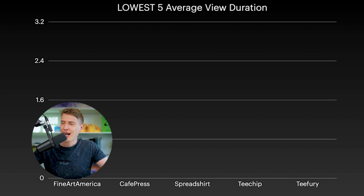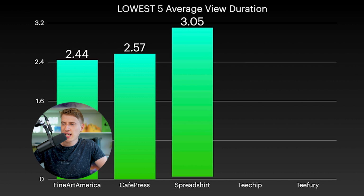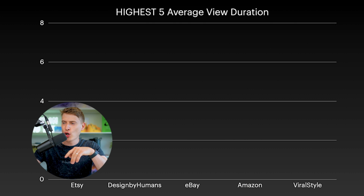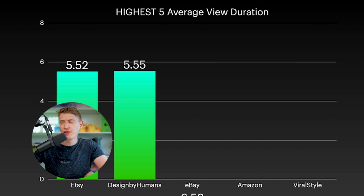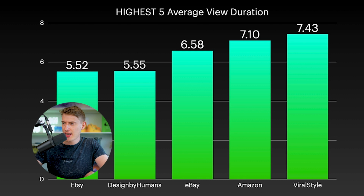So if we want to have a look at the lowest average view duration websites, you've got Fine Art America, CafePress, Spreadshirt, TeeChip, and T-Fury, and they're all under 3.5 minutes. Now let's have a look at the websites with the highest average view duration. Etsy at 5 minutes 52, Designed by Humans 5 minutes 55, eBay 6 minutes 58, Amazon 7 minutes 10, and ViralStyle 7 minutes and 43.